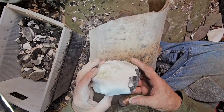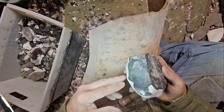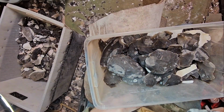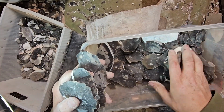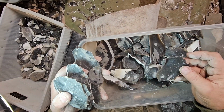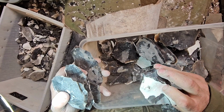So we want to slice this one too. I think we are going to slice this one. All right, so we got a whole box of stuff here. We got 2 nodules like this we're going to slice. And then we ended up with a couple of 4 bifaces and a whole bunch of arrowhead flakes. So we're going to heat treat all this, and I'll take you guys out to the heat treat. Probably put all these videos together and see how it comes out.